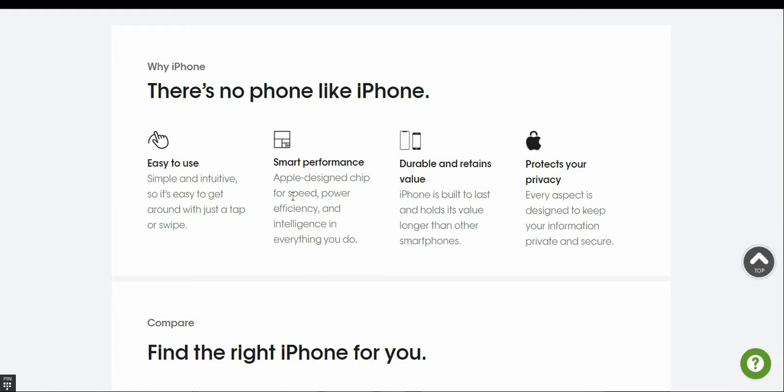Durable and retains value, and that is true. The iPhone lasts forever, and their value lasts forever as well. iPhone is built to last and hold its value longer than other smartphones, and that is true.